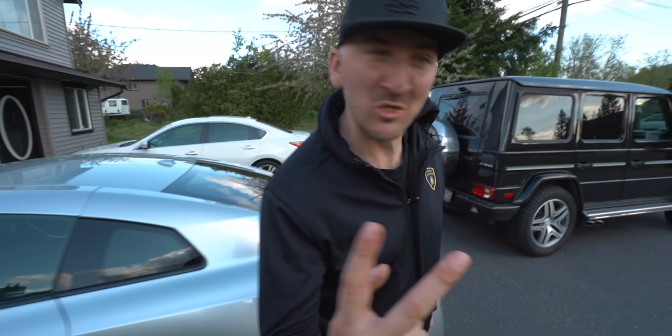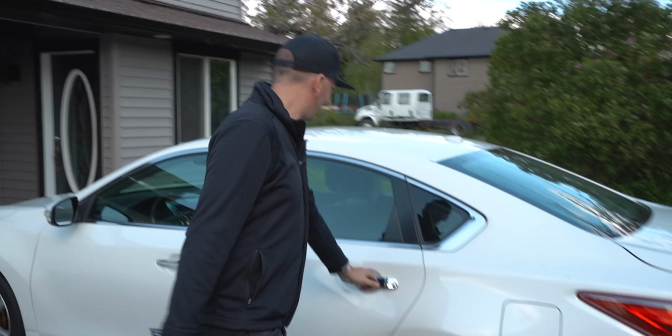Here's the funny thing. He actually has two GTRs. He has this GTR and a four-door GTR. Oh my gosh, you're a savage. They actually have the same exact key. That's not a joke. Internet's gonna burn you. Okay, let's go. Burn away.